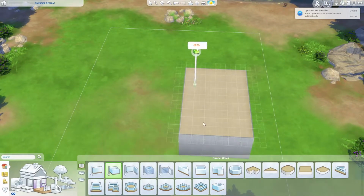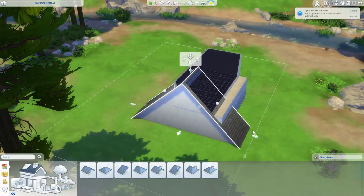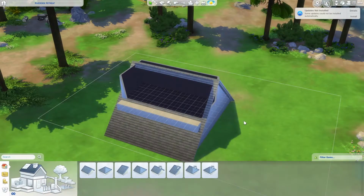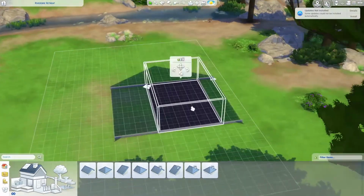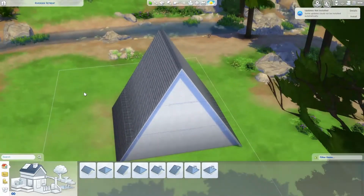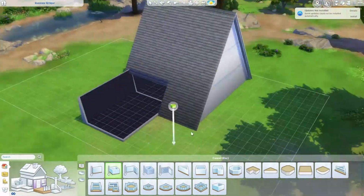So today I've built a little riverside cabin, only it's not really next to a river. The river's kind of the size of a stream, so I was thinking of calling it streamside cabin, but to be honest that doesn't really sound right at all.